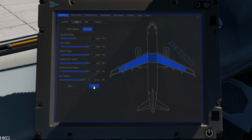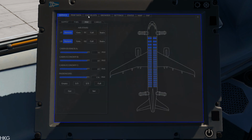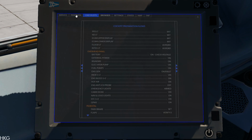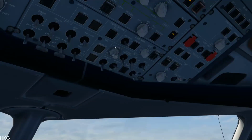There we go. Load that fuel, and our zero fuel weight is 60.8. It's just 100 more kilos of cargo, or just above that actually. Should be 60.868. Yeah, that's great. Cool, and then I can just press set on that. Good. So that's all the load sorted out.